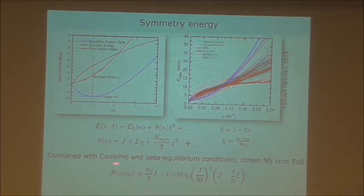And the pressure inside a neutron star at nuclear saturation density is to first order proportional to the slope of the symmetry energy here. And this is a good approximation to the average pressure inside of a neutron star. And the average pressure correlates strongly with the radius of a neutron star.